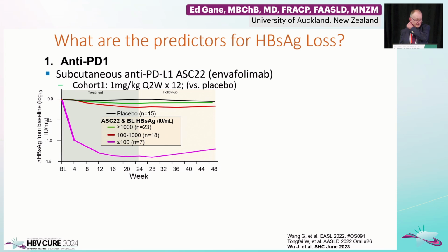What about getting into the newer immunomodulators? And this is the study from Exelixis using ASC22. I'm sure we'll hear more about this today. This is an interesting study. This is their phase 1 study where they treated patients for 12 weeks. And here the results are just plotted according to their baseline surface antigen.